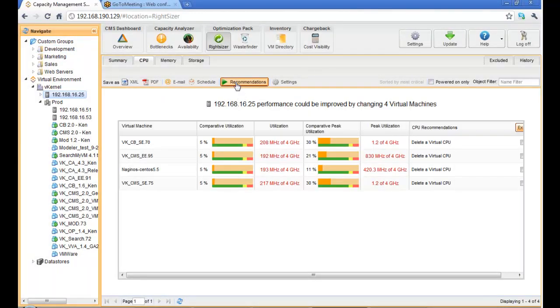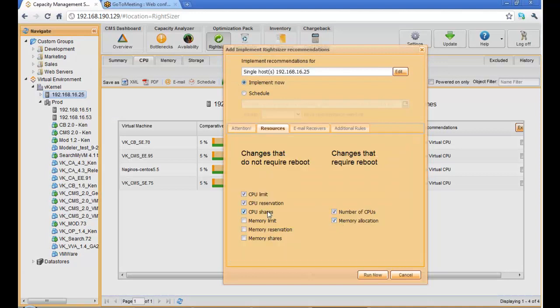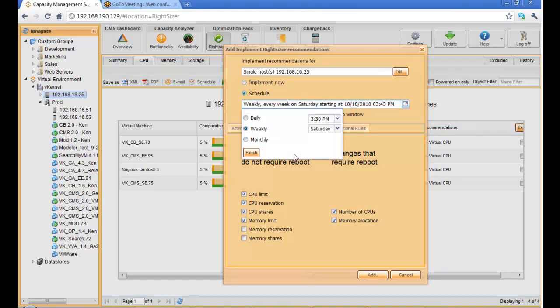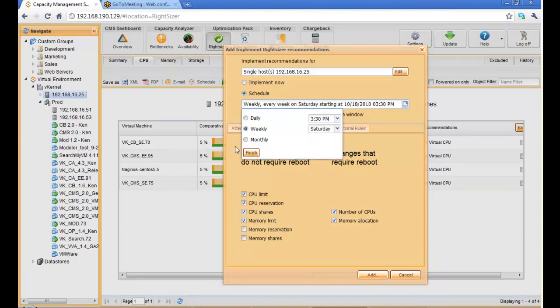Just by clicking on that button there, you select the resources that you want. Let's say I want these. And then all you have to do is go and schedule. You set the schedule. It can be regularly recurring. And it'll just keep on happening based off of when you said, take this subsection of my virtual infrastructure with these resources and right size on this at this time period.